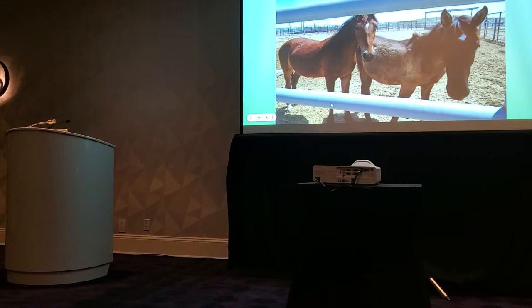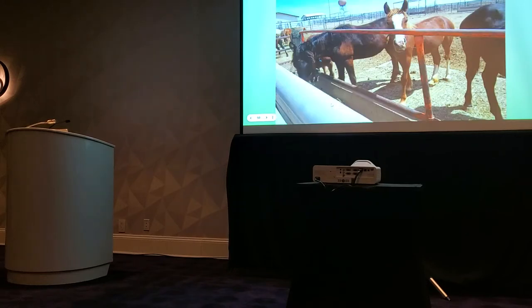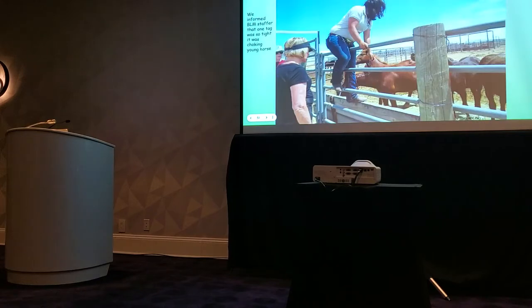They're looking out. These kind of pictures get me, when they look at you, looking for help. We informed this BLM staffer who was giving us the tour that this baby was being choked. The tag was so tight. Good girl.